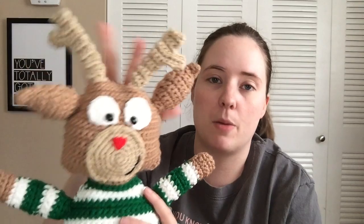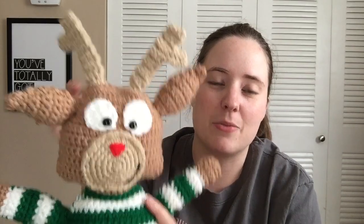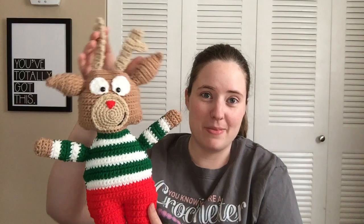It took forever. And this part here was really annoying because I had to sew all the way around the ear and then the antlers. And I switched colors to keep it, you know, to where you couldn't see where I sewed it so much. And it was a pain in the butt. But I did it and I finished it. And I think he's super, super duper cute. But yeah, he's pretty big.